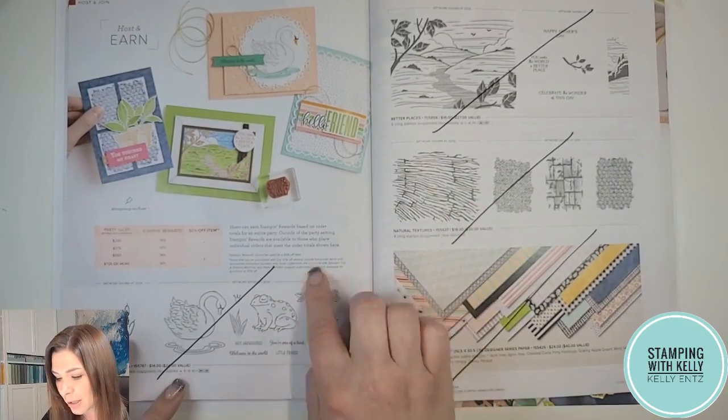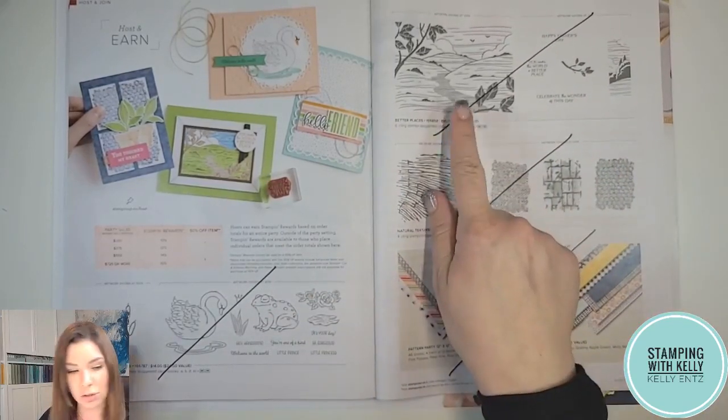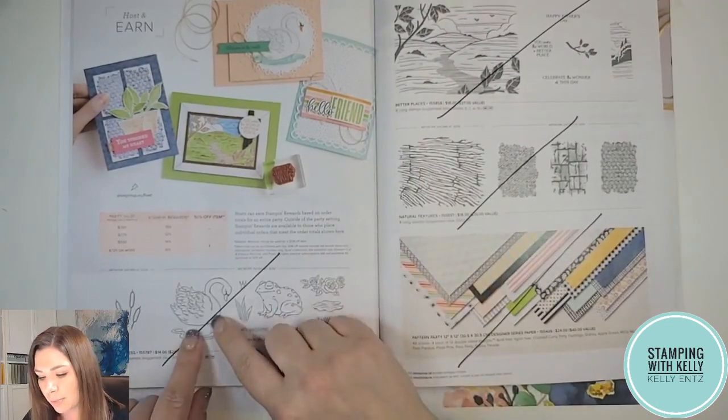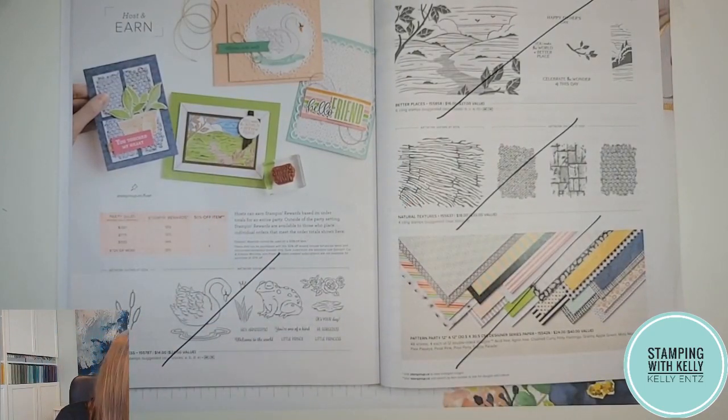They're shrunken down, shown at 60%. These ones, and it's just one of them that's shown at full size. So I'll give you a better idea here when I show you. Oh, here's my little... I've got a few piles going on here. I just had it in the other video. I showcased it, but I don't know where it went now. But I wanted to showcase how big that actual swan was. It's about this big. So you don't have to think that these are itty bitty little stamp sets.